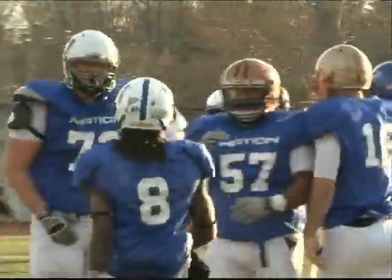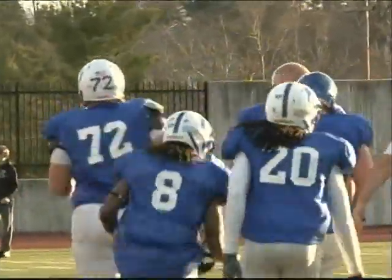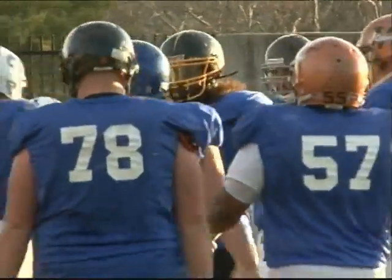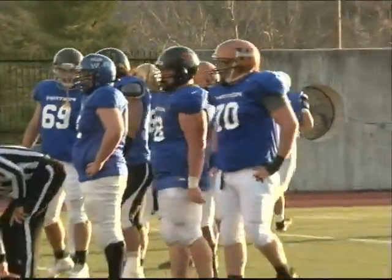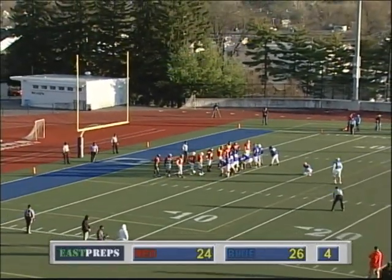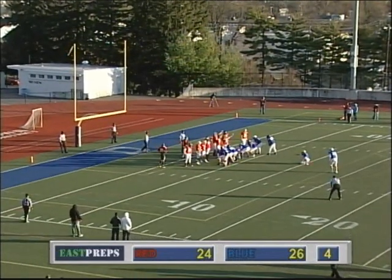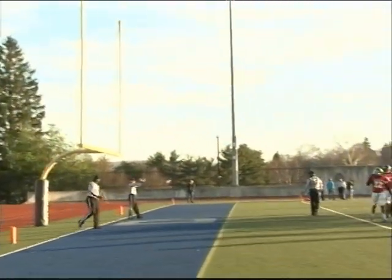Jakari Murphy on the touchdown reception. Number 8, Murphy, with the 10-yard touchdown catch, and it's now Blue Nation on top by a score of 26 to 24. And here's the extra point attempt by Lloyd Tucker. A crucial extra point here. Again, no pressure. And the kick is up and the kick is good.